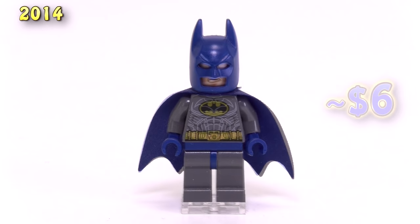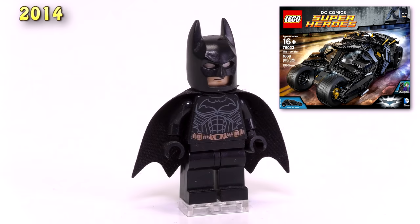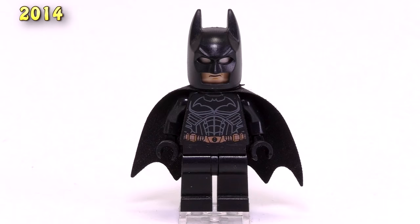This is the Dark Knight Batman, exclusive to the Tumbler set, one of the only Ultimate Collector series sets to ever come out outside of the Star Wars franchise. He is the darkest of the Batmans, meaning he's all black and the printing on him is almost all really dark.